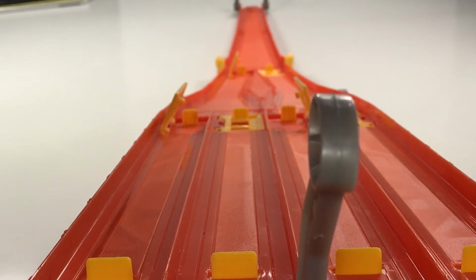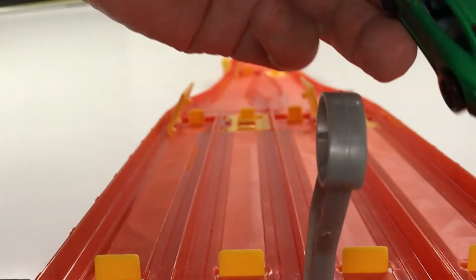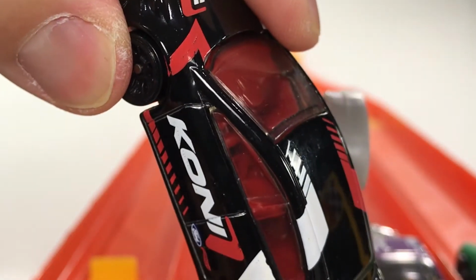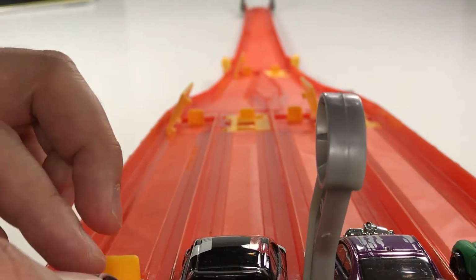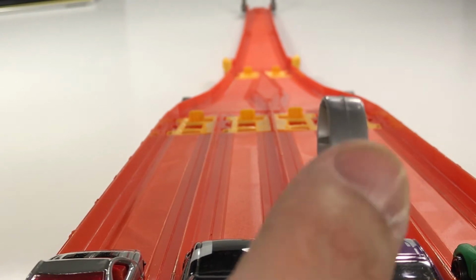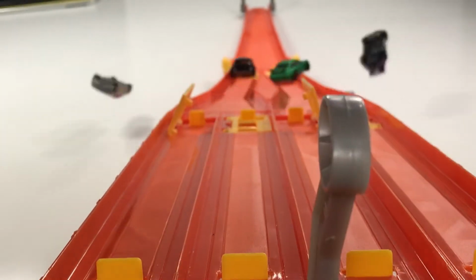For the last race before it becomes head-to-head. All right, we have a green Porsche, purple Volt, okay, and the Coney Ford Focus RS DHP07, and we got the stunt car, winner of the last two races. Alrighty, on your marks, get set, go!